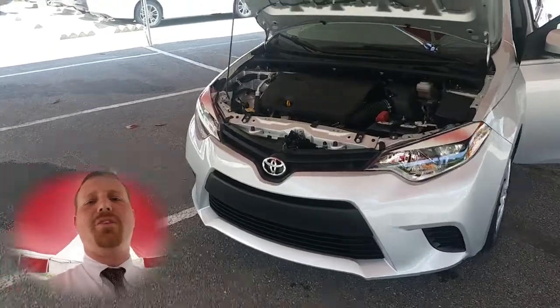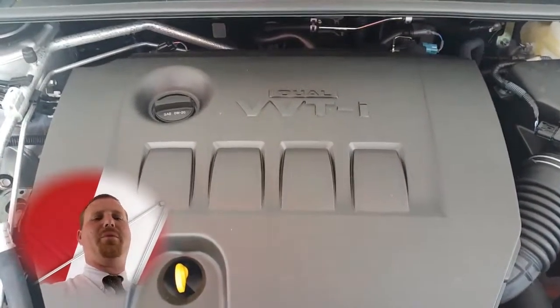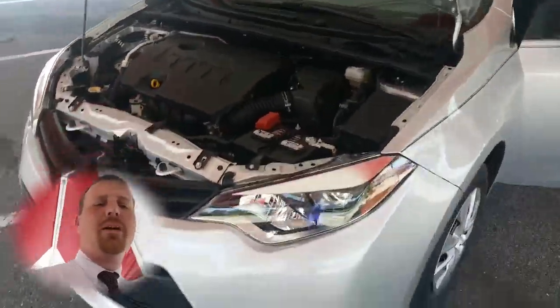Today I'm going to talk about the 2016 Toyota Corolla L model, standard with a 1.8-liter dual variable valve timing with intelligence engine, along with a 6-speed manual transmission that can be upgraded to a 4-speed automatic.